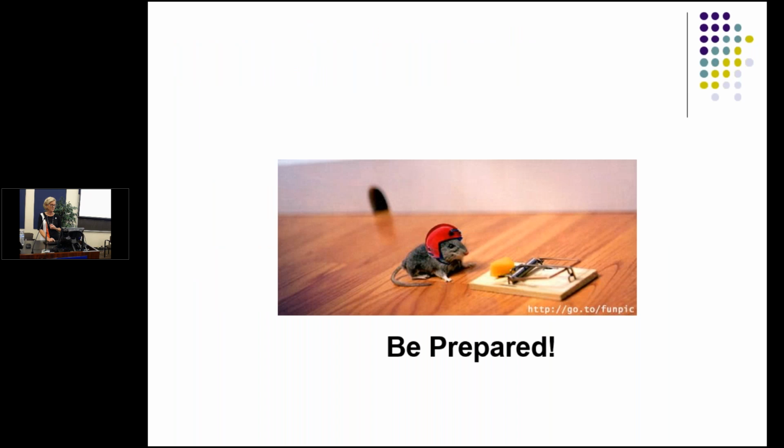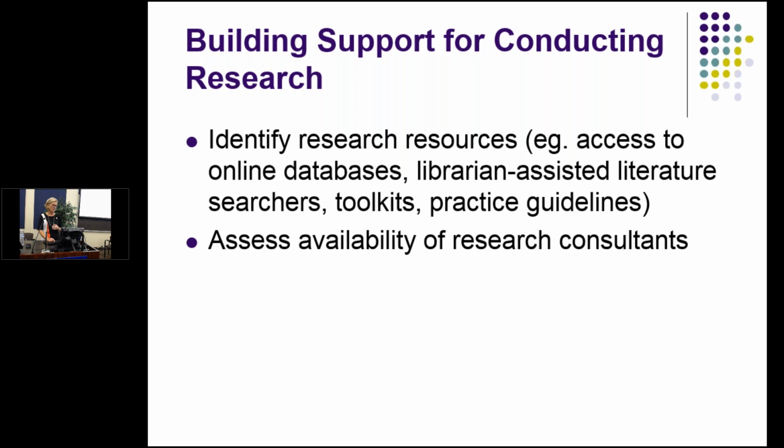So here's a mouse. He's going to get his cheese and he has a helmet on. So we always highlight for research: be prepared for anything, right? You have to have a backup if the data doesn't get collected or the computer goes down. We know that data may be missing, so you just do your best as you go forward with initiatives as well. So building support is essential.